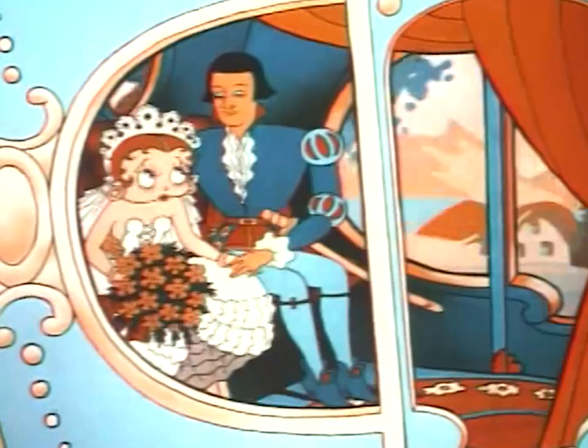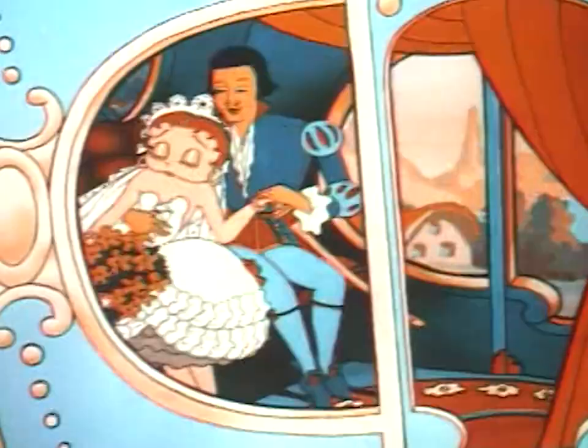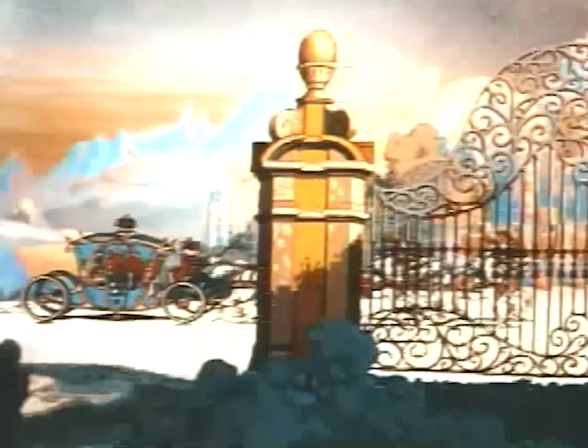And they would place a pane of glass in front of the sets. They would put the animation art on this pane of glass and shoot it one frame at a time and then move the set one frame at a time, and it would give off that three-dimensional look. And it's really spectacular.